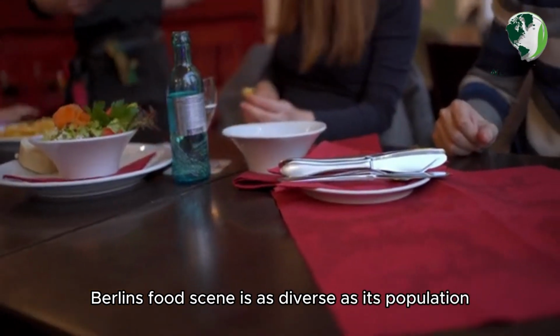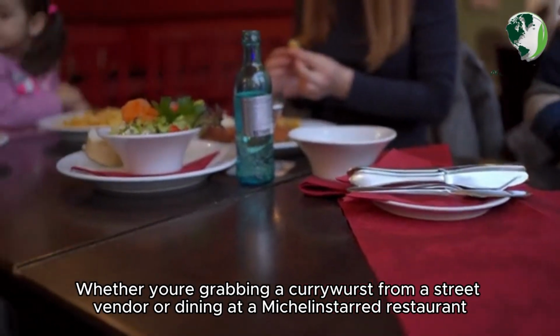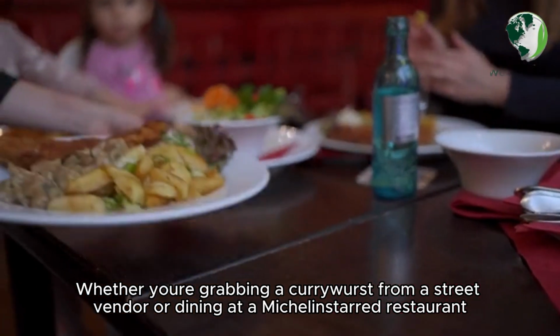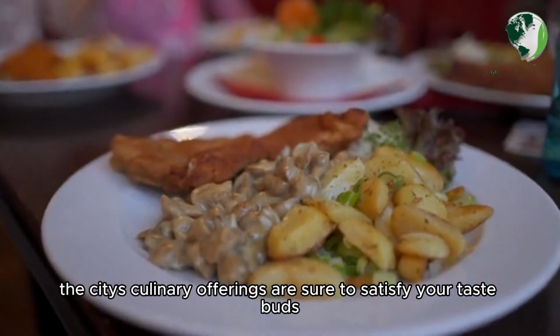And don't forget the food. Berlin's food scene is as diverse as its population. Whether you're grabbing a currywurst from a street vendor or dining at a Michelin-starred restaurant, the city's culinary offerings are sure to satisfy your taste buds.